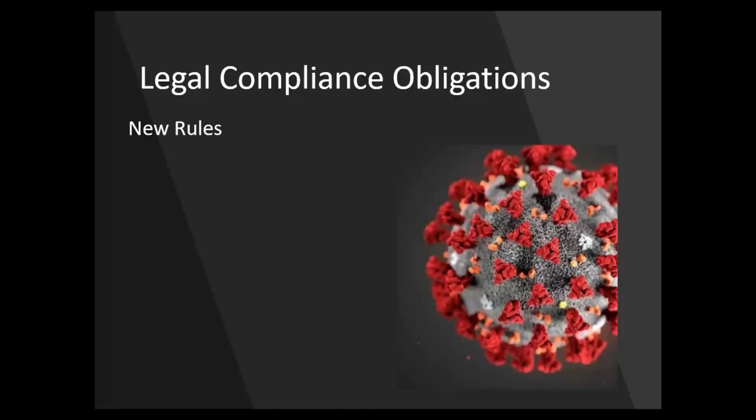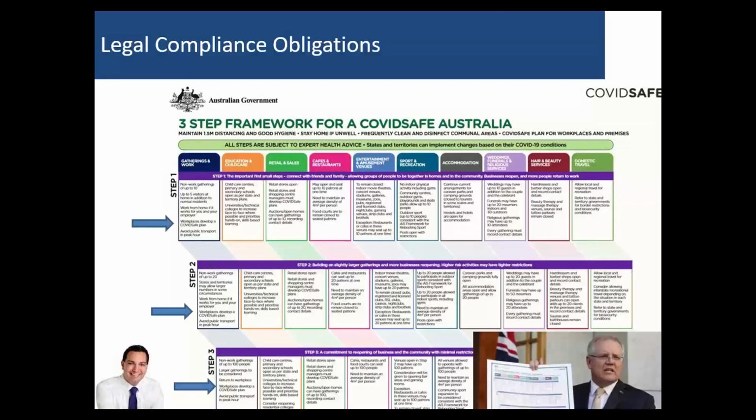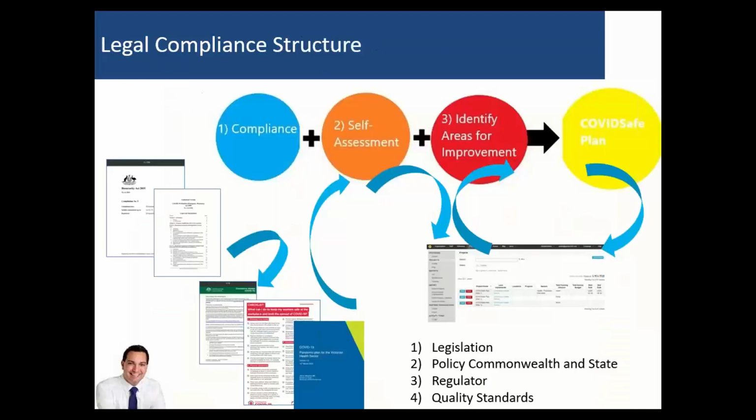Now, when we go into the QR rules, what we're finding is that for your COVID-safe plans for step 1, step 2, and step 3, the QR codes and contact tracing is one part that you also then need to look at as part of your COVID-safe plan. Now, Scott Morrison, the Prime Minister here in Australia, stood up last year and said, look, here's the framework that we expect all workplaces to follow. And you can see we've highlighted these here, that each workplace must develop a COVID-safe plan.